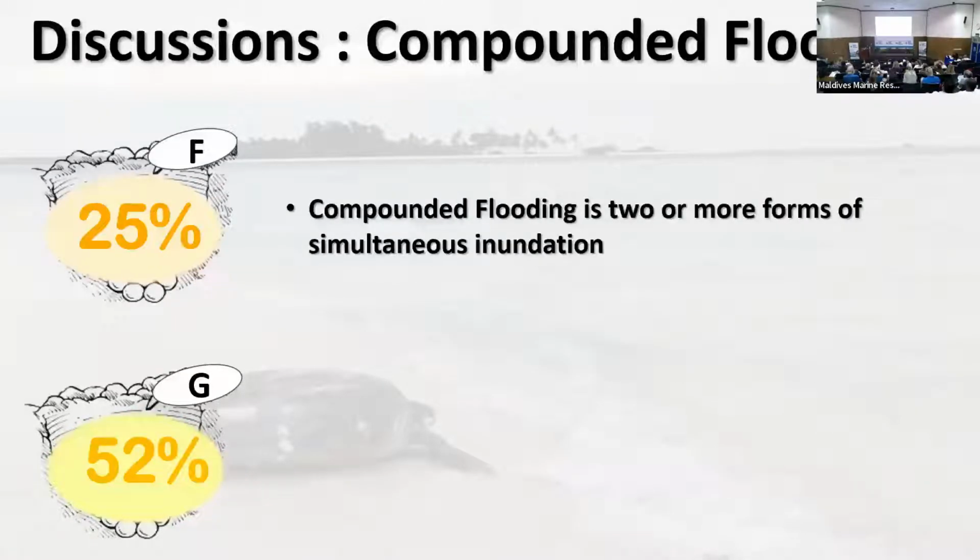The other two nests, nests F and G, which had a slightly successful hatching rate, are an instance where we saw compounded flooding. Compounded flooding is two or more forms of inundation. This can happen terrestrially and coastally. On a terrestrial basis, you'd look for things like the water table and high levels of rain. On a coastal system, we look for high tides, spring tides, storm surges, and inundation.